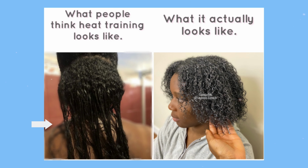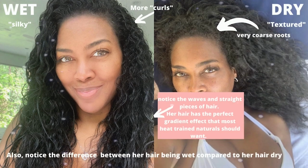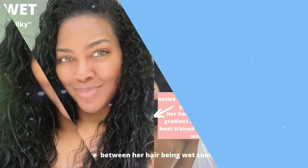Now, there's different types of gradients. So some girls are 4B and they have waves. They have waves in their hair. They do not have a coarse curl or coil to their hair. It can be quite jarring to see someone with waves at the bottom of their hair and their natural pattern at the top of their hair. So my goal for gradient curls is always to create a more seamless pattern throughout my hair by using heat responsibly. So that's what I do, and that's always what I strive for.